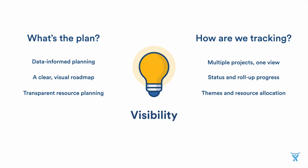The second part is how are we tracking. That's achieved by getting a view across multiple projects, providing status roll-up and progress, and things like the themes report we'll see later in the demo, which allows you to get a resource allocation and see how much we are allocating to our most important focus areas for the time being.